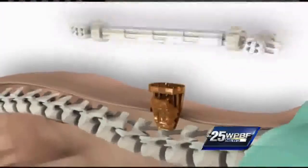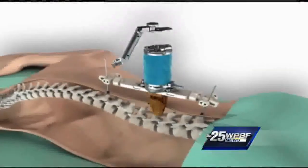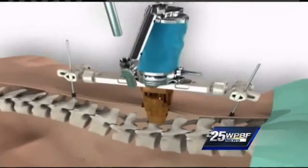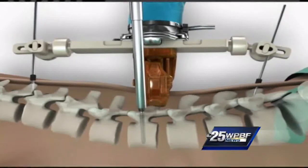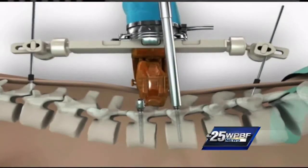Here's how it works. Based on a patient's CT scan, the surgeon creates a customized surgical plan. A blueprint of the procedure is then reviewed in a virtual 3D model. So when the surgeon enters the OR, he has already simulated the entire surgery and knows exactly what to expect. Dr. Stewart Eidelson says it improves accuracy and precision.